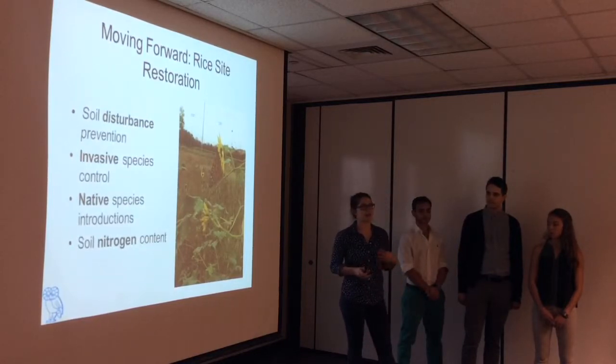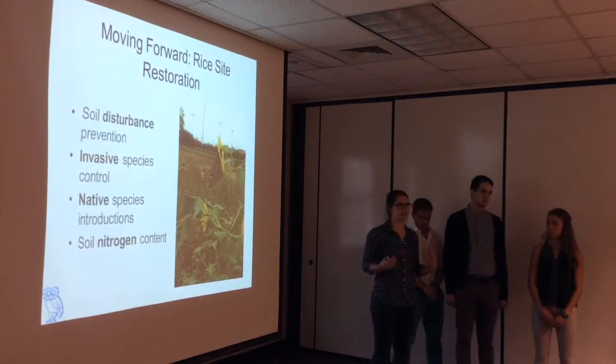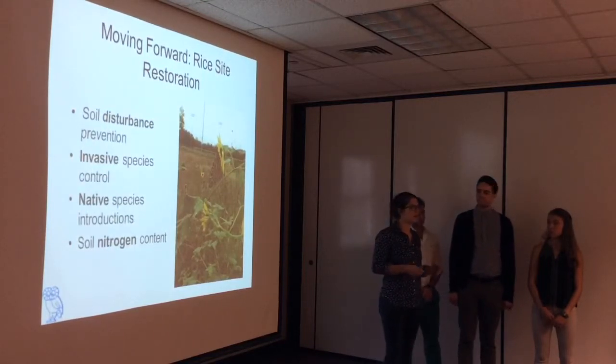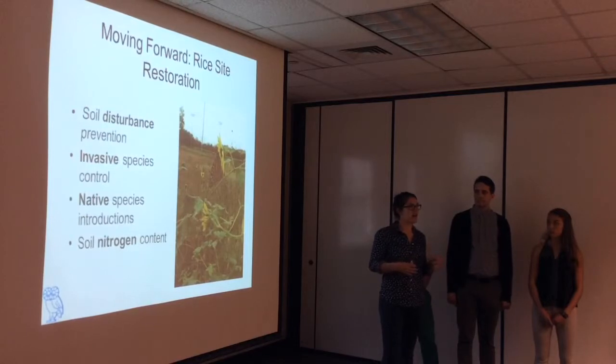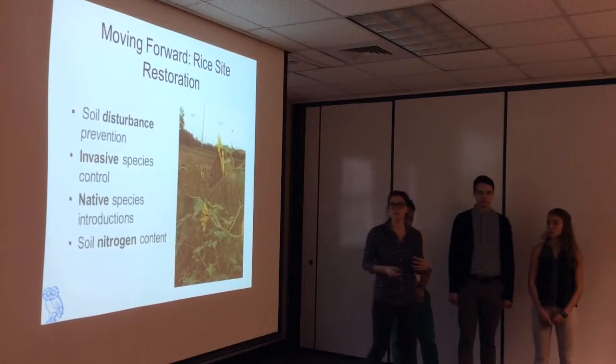So the first thing to manage will be soil disturbance prevention, and this will require a really intensive investment of time by volunteers in the beginning for biannual to annual plantings, definitely mowing of carpet grass and Bermuda grass, and then also control of native invasive species like ragweed and dewberry, which are pretty prevalent throughout the site.